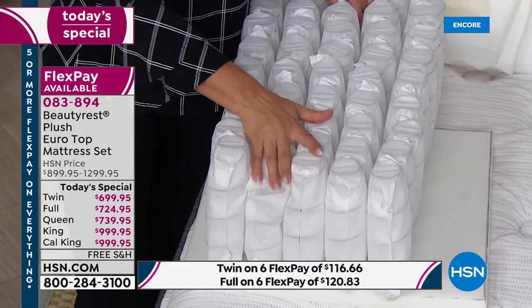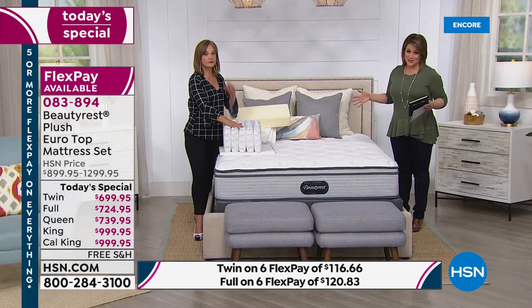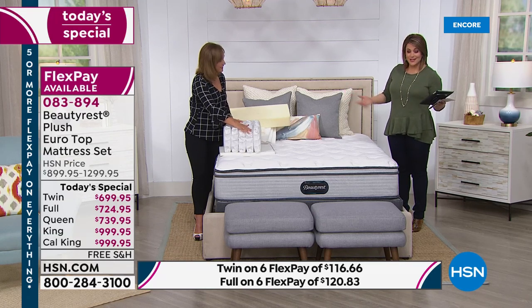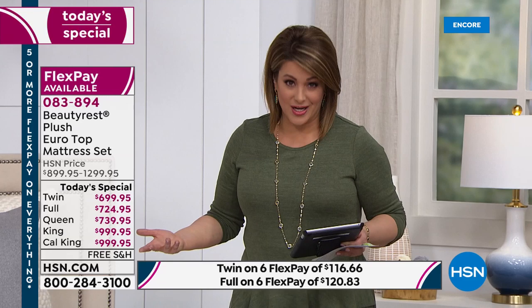So Sue is saying, is this a soft or a firm mattress? That's a great question, Sue, and especially if you're just tuning in today. This is our today's special. It's the biggest holiday for mattress shopping. And we do honor the American worker on Labor Day. So think about that. You can't work. You can't function. You can't get along with people if you're crabby because you haven't had a good night's sleep.